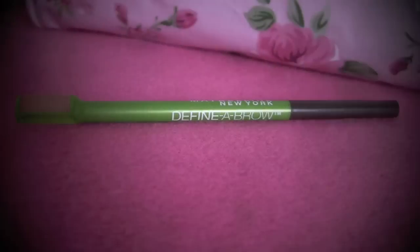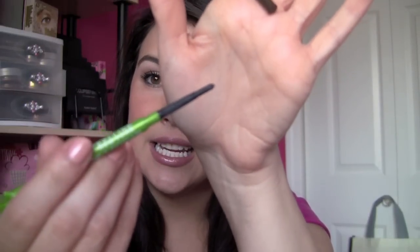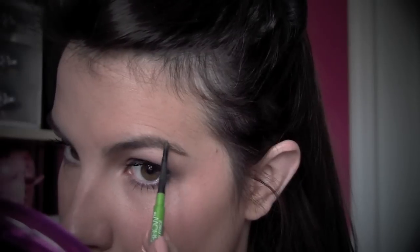Finally, for brows, a product that I think is one of the best from the drugstore is the Maybelline Define-a-Brow pencil, and one of the reasons why I like it is because it's just so tiny and it can really help you create those hair-like strokes, or in my case, I'm not trying to really reconstruct a brow, but just fill in a couple places. I have a little scar on this side, so this kind of helps me fill that in, making it look natural.